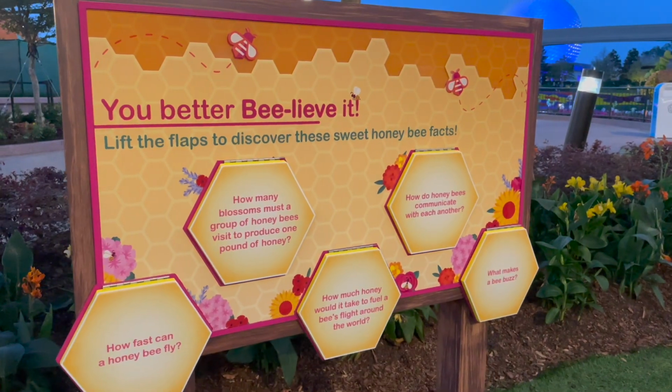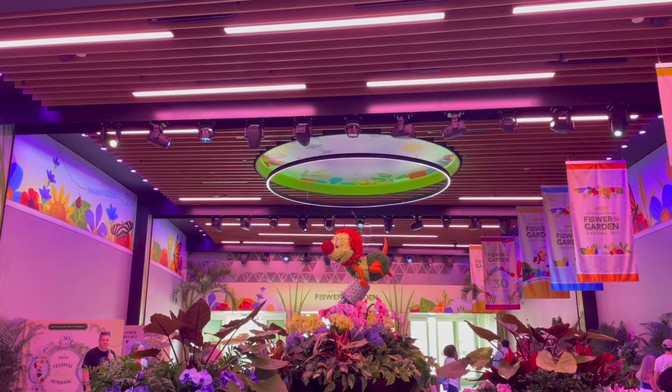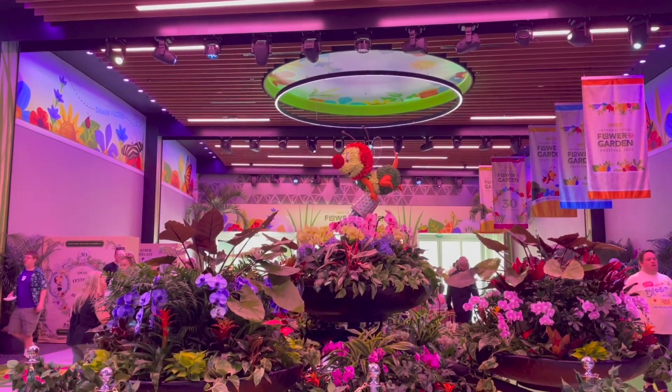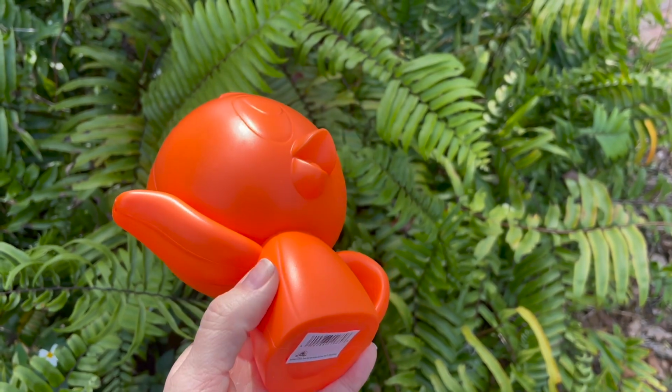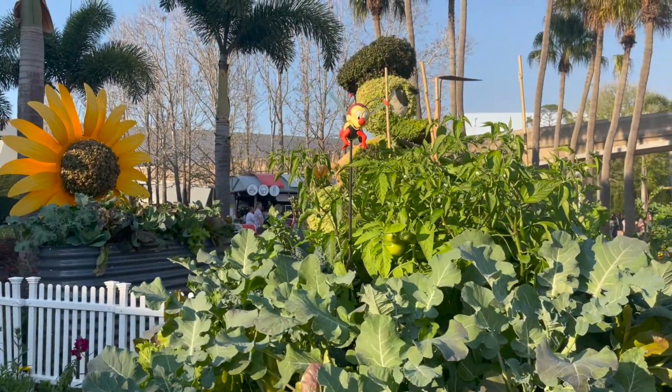How this works is that you go around and look for Spike hidden in different locations around the festival footprint. Then once you find him, you put the sticker that matches on your map. Once your map is completely filled up, you can redeem it for a fun prize. But if you're doing the scavenger hunt and there is a prize that you really want, make sure to grab the prize before you begin your scavenger hunt. That way, you make sure to get it before it sells out, because that does happen.